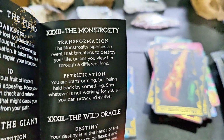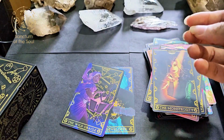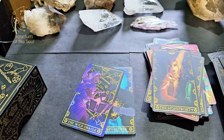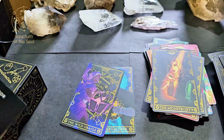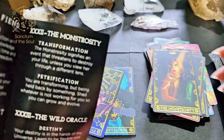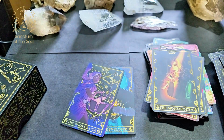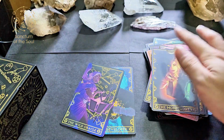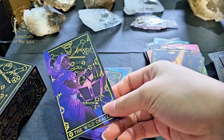I wouldn't say destroy your life. To me, it's always been something like if there's an event that seems to be freezing you in your tracks, or if there's inertia or lethargy, and this card comes out, I'll ask, can you look at it from a different angle, so that it doesn't quite have that kind of petrifying hold on you. So it is slightly different from the meaning here. Here it's more destructive, which makes sense because they don't really have a destructive card in the deck itself. So we have the Wild Oracle here.